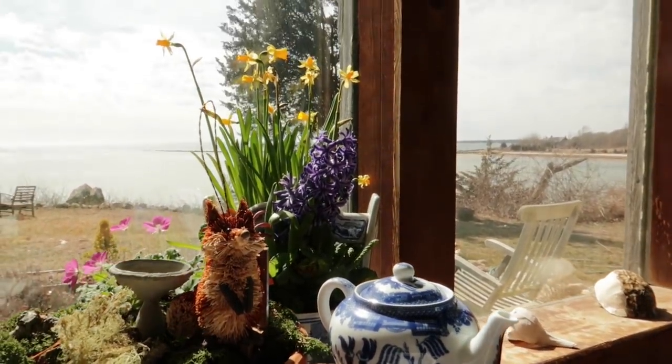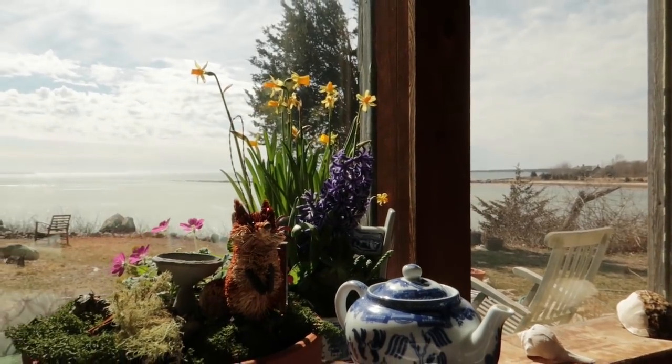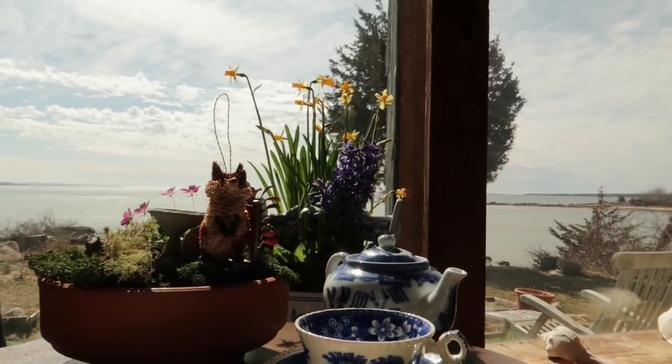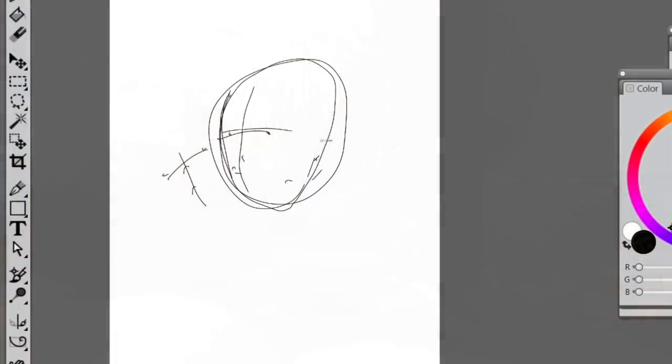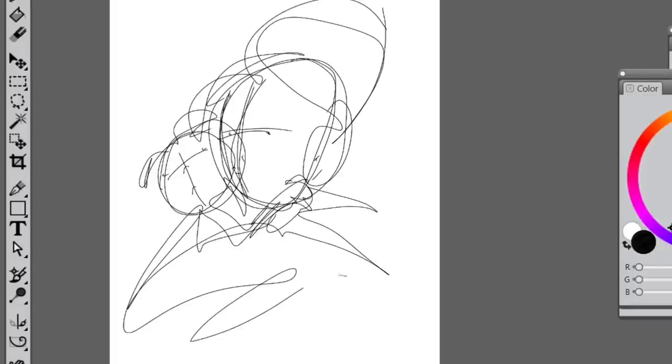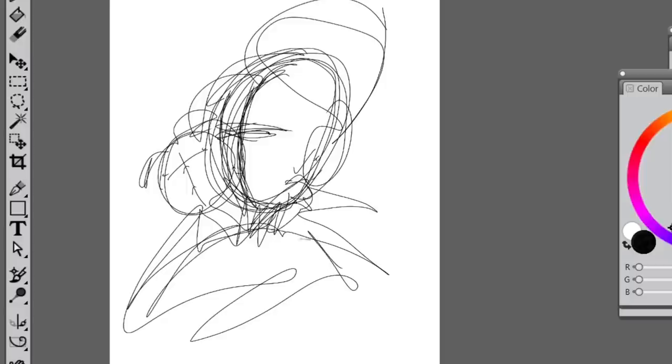And as we are in our creative mode, let's move from fairy gardens to this week's sketch of a lady and her animal. For today's illustration, we are going to keep working in our series of ladies and animals. Again, in my usual way, I just start sketching out.